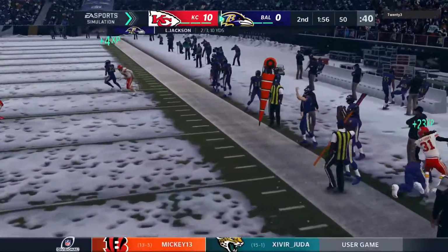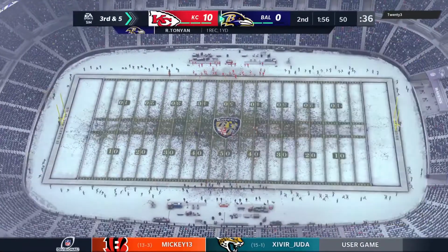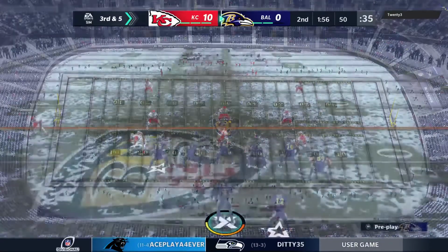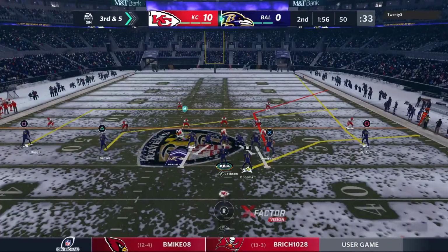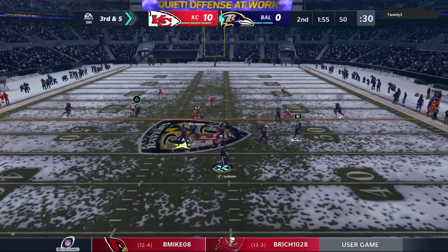Got a man. It's Tonyan complete. One thing you're hoping for when you run drag routes, you're able to hit a receiver in stride, and he can pick up a lot of yardage after the catch. But in this situation, the defense was effective, able to stop him before he could get a good head of steam going.